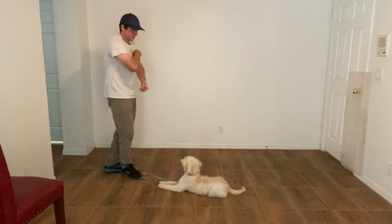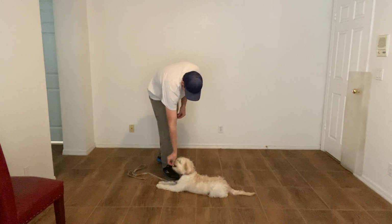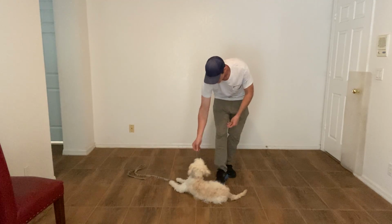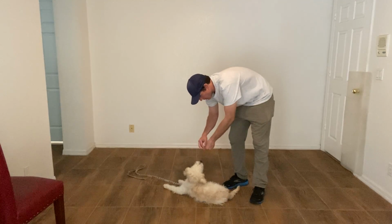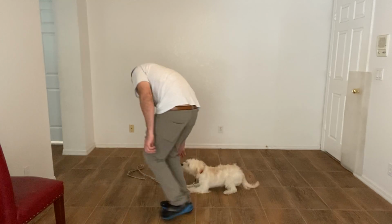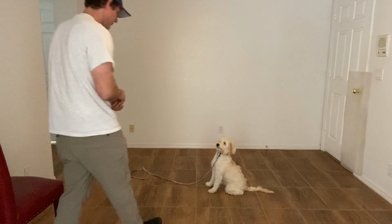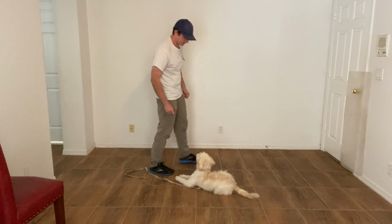So what I'm gonna do, so I'm gonna feed her as I get to those uncomfortable places. So now she's being more willing to tolerate me standing here. So I'm gonna grab a big piece of food. Down. Stay.